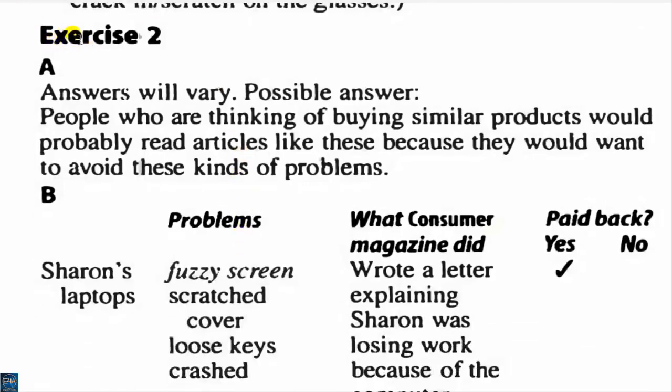Exercise 2. A. Answers will vary. Possible answer: People who are thinking of buying similar products would probably read articles like this because they would want to avoid these kinds of problems.